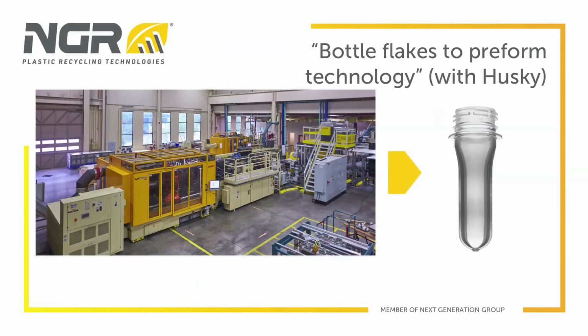Together with our joint partner Husky, we have already realized a prototype for bottle flake to preform technology. The machine for direct injection molding application is available for trials in Canada. If you are more interested in this application, we would like to invite you to a separate webinar on the injection molding process with the LSP technology by the end of September.